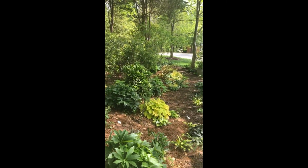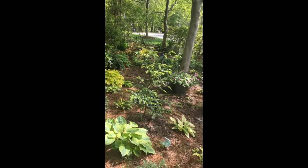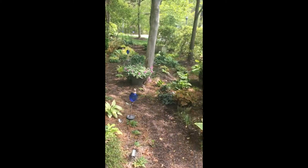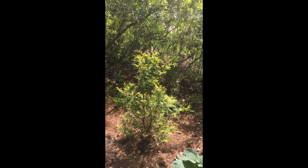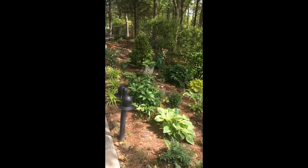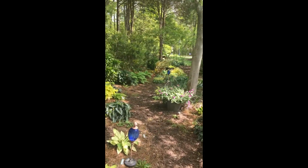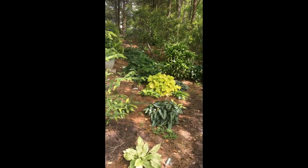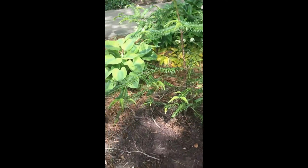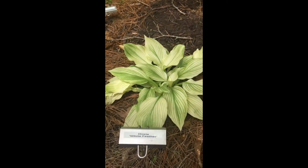There's a fabulous collection of hostas that you'll see that wind throughout the gardens here, as well as some very rare and unusual plants, beautiful evergreens, flowering shrubs, lots of various perennials and ground covers. With our hosta, here's one that's very interesting. It's called White Feather, and you can see how light in color.